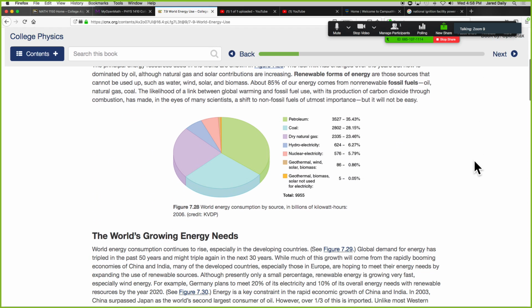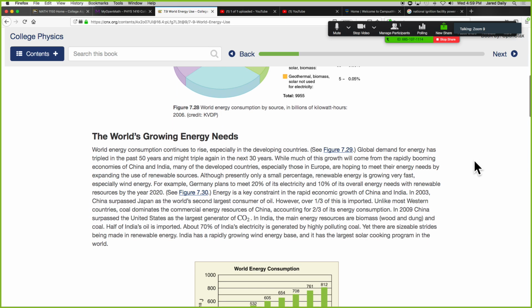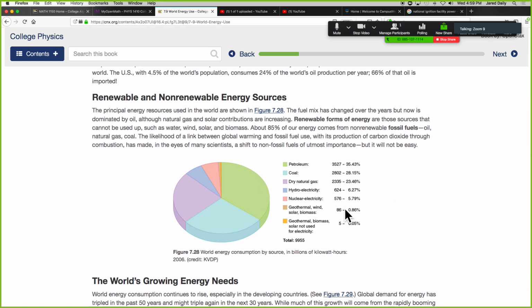So world energy use. This is more social science, economics and things like this; the last chapter was more biological. But the energy needs of the world, this is as of 2006, so it's fairly old. Petroleum, huge. Coal, huge. Natural gas, big. Hydroelectricity, a nice slice, hasn't changed much. Nuclear electricity, that's gone up quite a bit in the world.